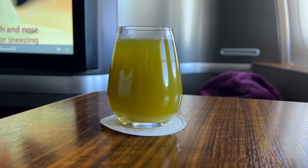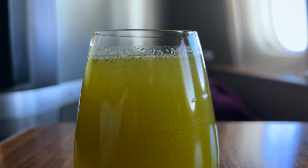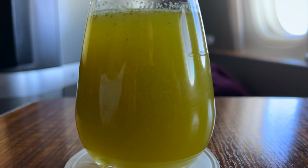This is when Lucian taught me the biggest Qatar Airways hack ever. As you've noticed, I love lemon/lime and mint. The problem is that it's so sugary and so sour that I can usually only handle one per flight. What a problem, I know.